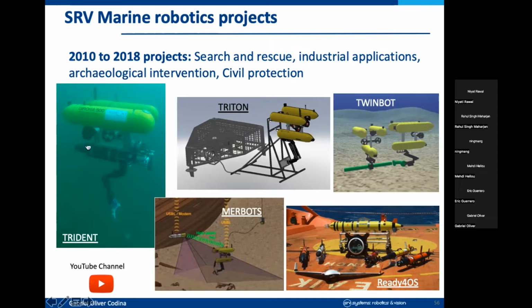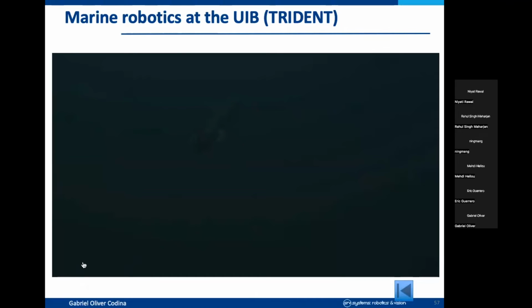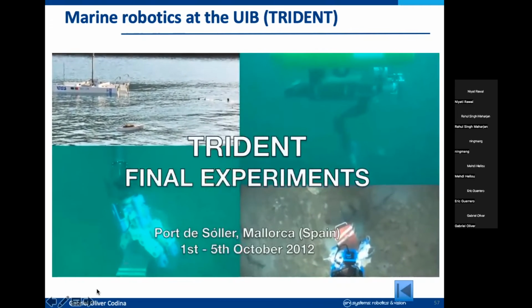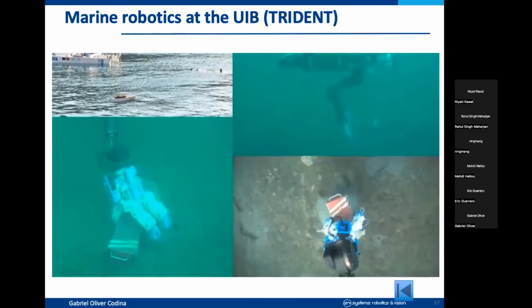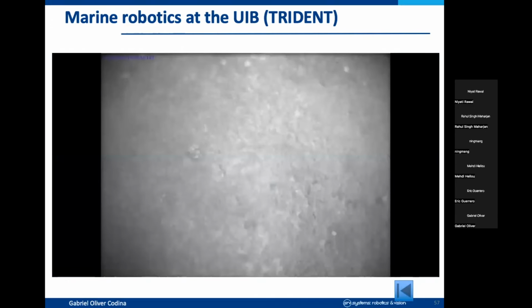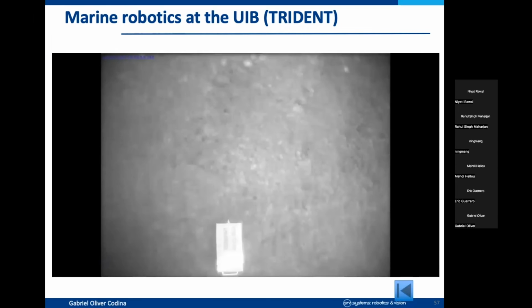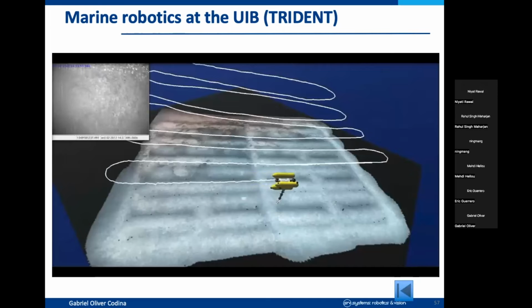The one here, Trident, is a recreation of the accident of the plane that we did a few years ago. This is a European project with the participation of universities from Italy, Scotland, Spain, and France. This was a simulation of an accident. We throw the marking black box in the sea in an area, and we sent a robot to inspect the area. This is a recreation.